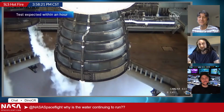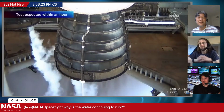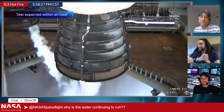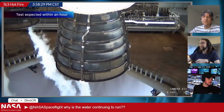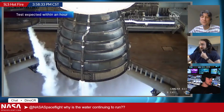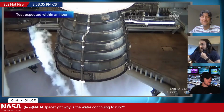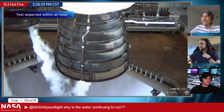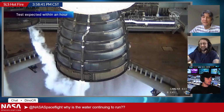Not your car. Let me jump in here because our fearless leader has given me a little bit of information, which is that the issue they're working has to do with the main propulsion system, which is kind of vague, but at least we have a little bit of an idea of what's going on.